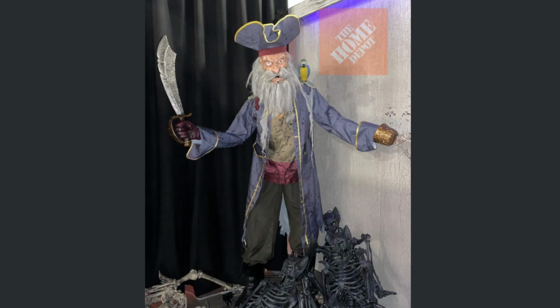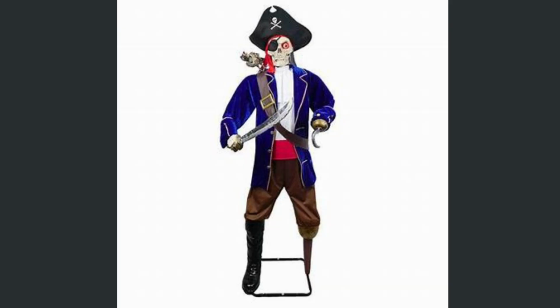So then for the pirate enthusiasts out there, we've got what I think they're calling Captain Cuts. He's got the typical sword and the hook for a hand. He says some phrases and he moves around a little bit. I think this guy, compared to the Captain Hook character that they had that was like a skeleton a couple years ago, I think this guy brings it to a whole new level.